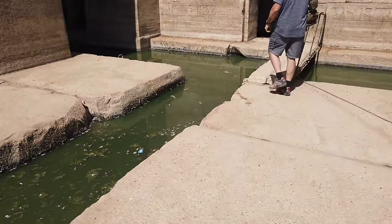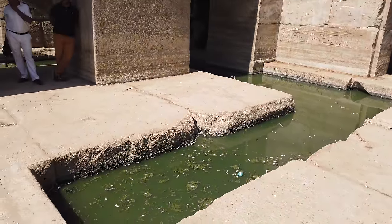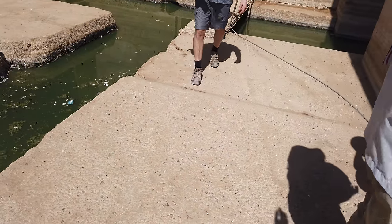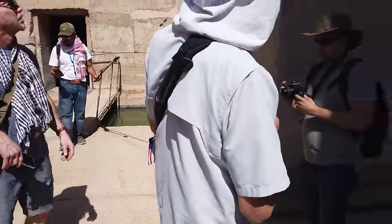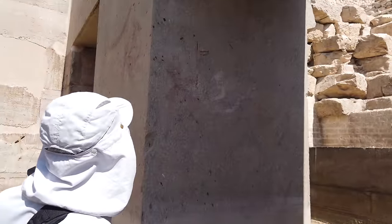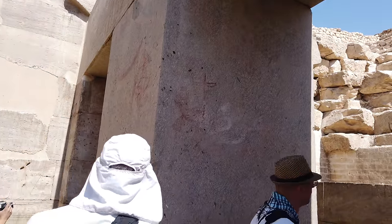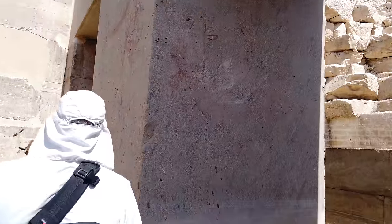Have any of you heard of the flower of life that's supposed to be here? Right there. There are many of them. So there's the famous flower of life, which some people have said is laser etched. In fact, it's painted on. You can see that it is red ochre paint. It is not etched into the stone itself. This is granite, right? Yeah.